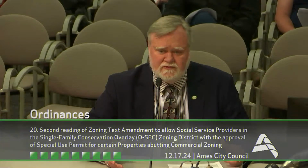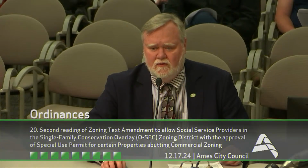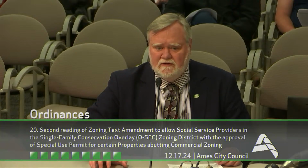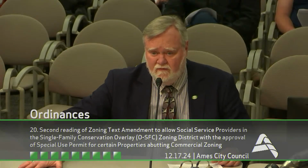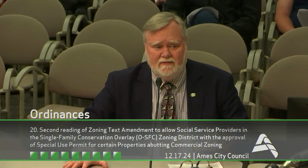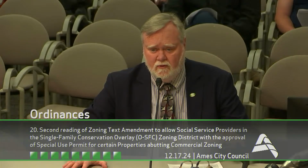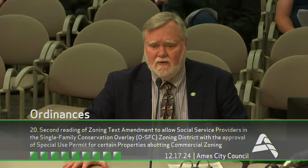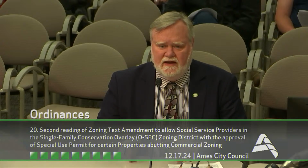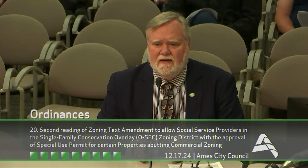Now, I took a look at those code sections today. It seems obvious to me that the code sections are meant to keep staff, administratively, from proceeding to enforce a zoning decision. And it doesn't really stop the council from proceeding with something under its legislative authority. So you're not legally required to stay the second reading. However, it does make some sense.